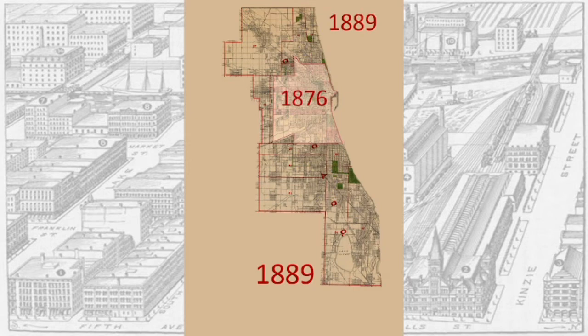The chance to be part of Chicago's state-of-the-art public water and sewer systems and the growing public services provided an irresistible impetus for the majority of voters to vote to annex. So on election night, the city gained 125 square miles and 225,000 people. They passed Philadelphia to become the second in population. The Windy City was now the second city as well.